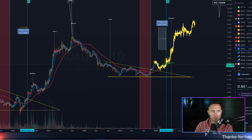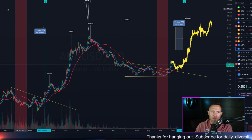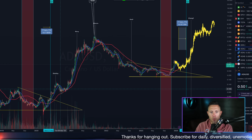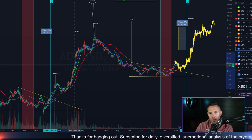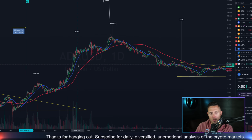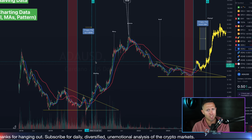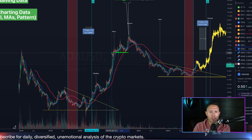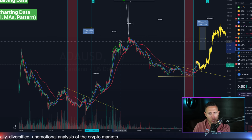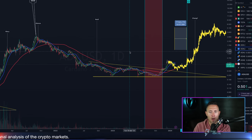This caused me to think about these mental levels, 50 cents, $1. What was happening last time? I noticed last cycle when ADA was making a run to the upside, if we go to 50 cents, right where ADA is right now, ADA just blew through 50 cents. And once it flew through 50 cents, there was this $1 area of consolidation. I don't know if you remember how choppy and unsure it was at that moment, but it was $1 for a while.